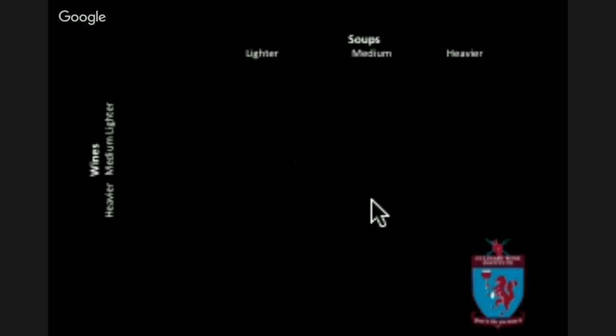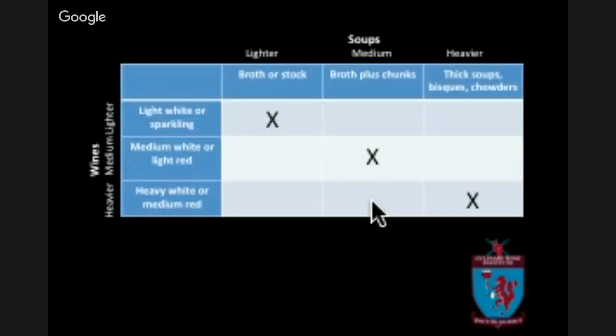So as you are thinking about soups, you need to get your head into what is the mouth weight or the experience of this soup in your mouth. Is it a light experience? Is it a medium weight experience? Or is this a really heavy weight experience? Then we'll talk about wines in a second. So let me pull this next piece up.